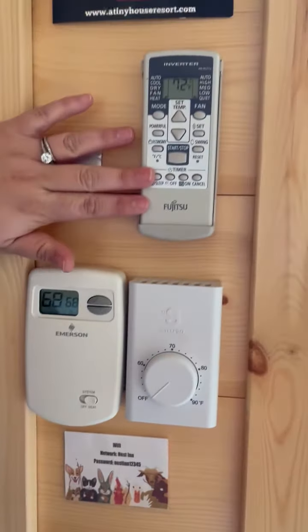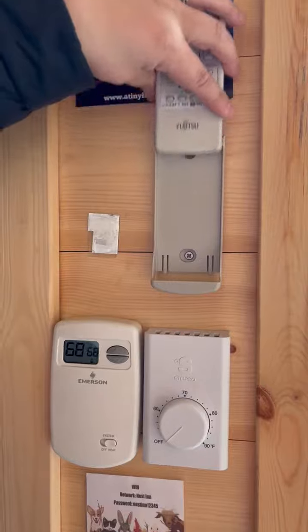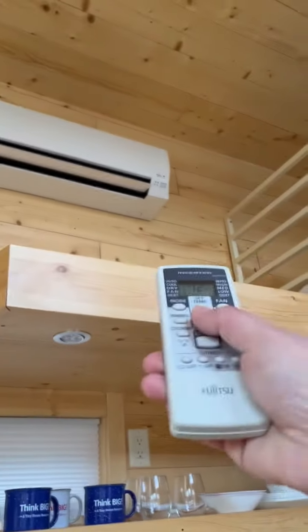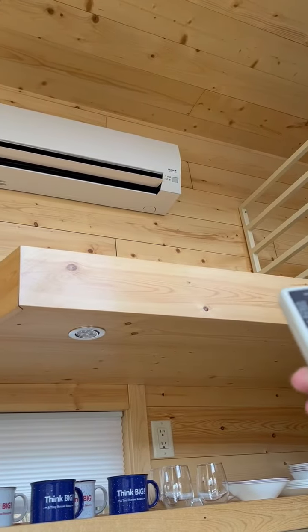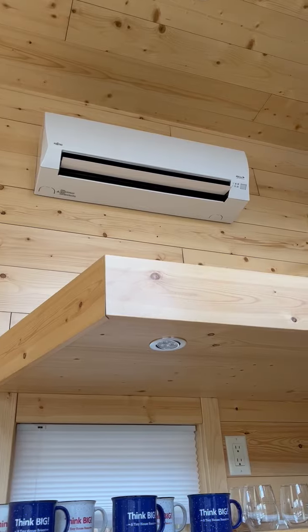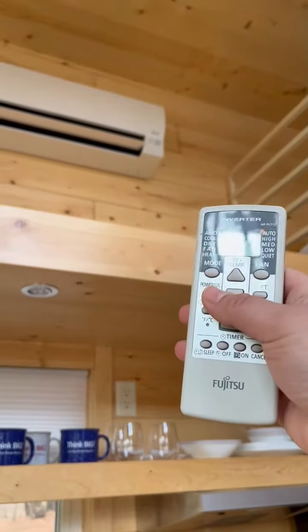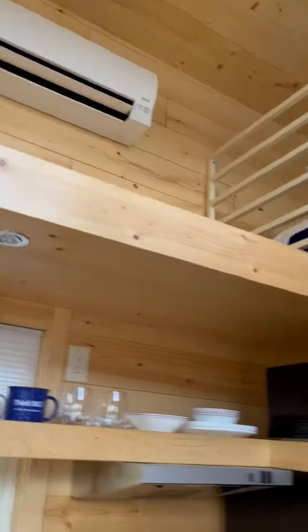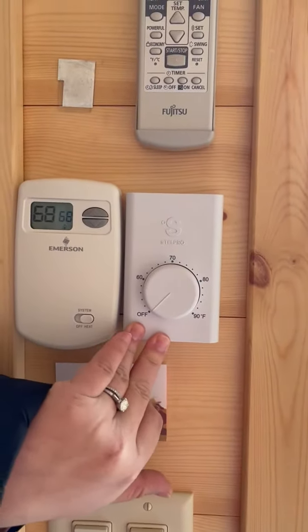Your secondary source of heat is actually going to be this mini split remote right here. In order to operate it, you do have to pull the remote off the wall, and you do have to point the remote at the system. If you don't point the remote at the system, it's not going to make any changes. You'll hear that beep beep. That means that the remote made contact and made changes to the system. If you don't hear that beep beep, it did not make changes to the system, and it won't actually adjust the temperature.